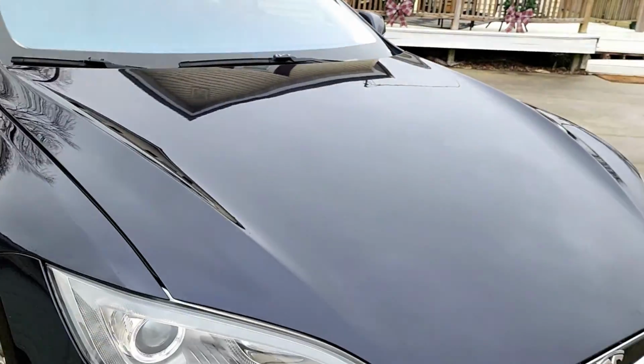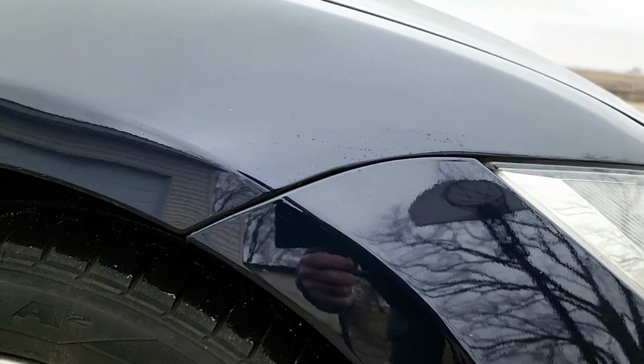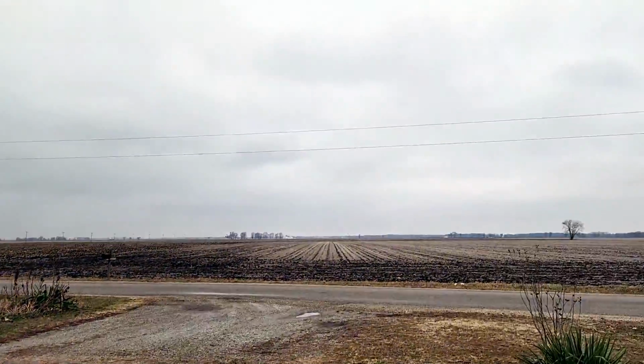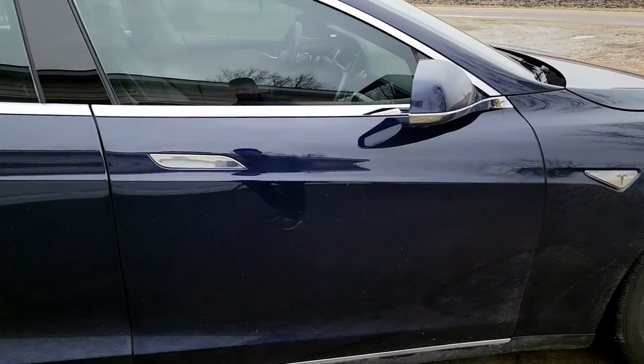This is the Monterey Blue, and I'm sure maybe we can get into some certain light where you can actually see that it's blue and not black. That's pretty cool. It's been a pretty nasty weekend here. You can see it's pretty gray skies. It's been raining and stuff all weekend. So I did wash the car this morning, but it is still a little dirty.